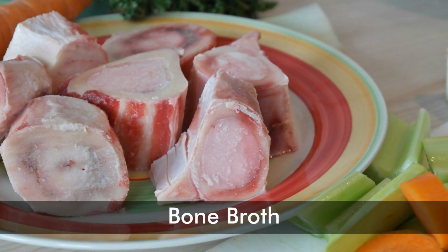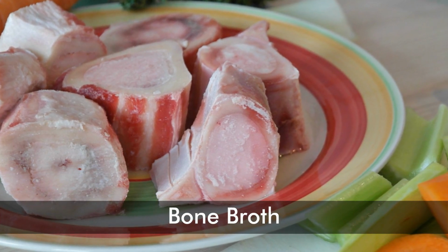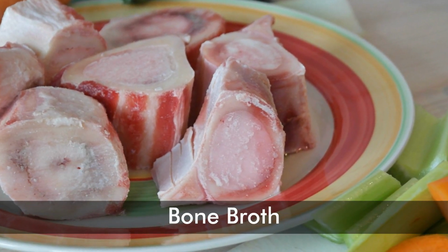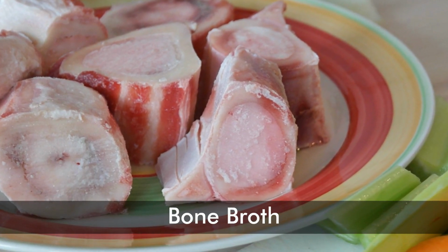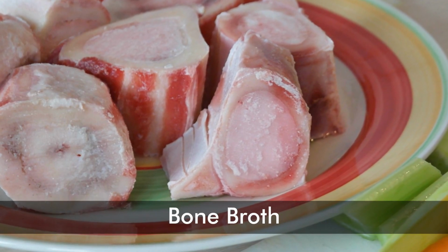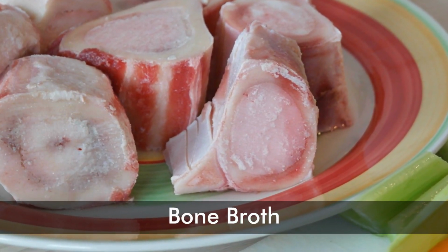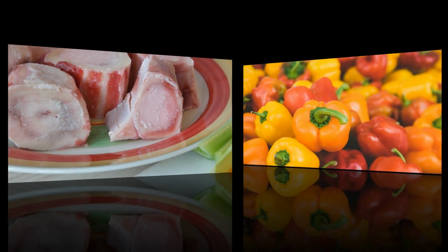Bone broth. The benefits of drinking and cooking with organic bone broth have far-reaching effects on the immune system. The natural gelatin, collagen, and amino acids tend to the gut, improve wound healing, and help support the health of individual immune cells such as lymphocytes. There is good reason to drink real homemade chicken soup when dealing with a cold or the flu.